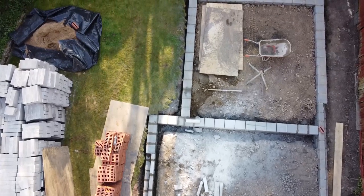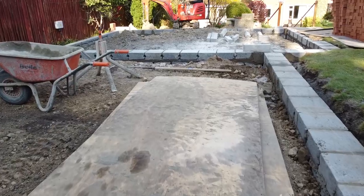The plan for next week is to get the floor beams laid and start on the brickwork for the damp course.